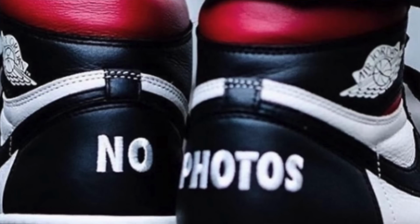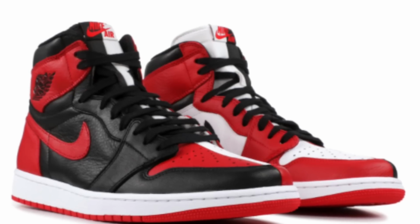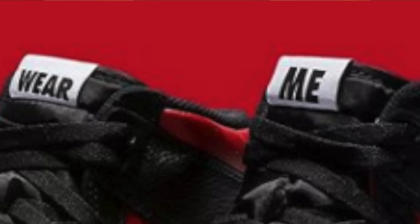On the interior of the shoe, we have "general release" in there, which is also rather ironic considering there's only 18,000 pairs of these. And honestly, guys, to put that up to scale, that is absolutely terrible. Don't count your chickens before they hatch on this release. The homage to home Jordan ones had about 30,000, maybe 26,000 in that vicinity. Finally, on the tongue's label, where we would normally see the Nike logo, we have "wear" on the right shoe and "me" on the left shoe, which reads "wear me."